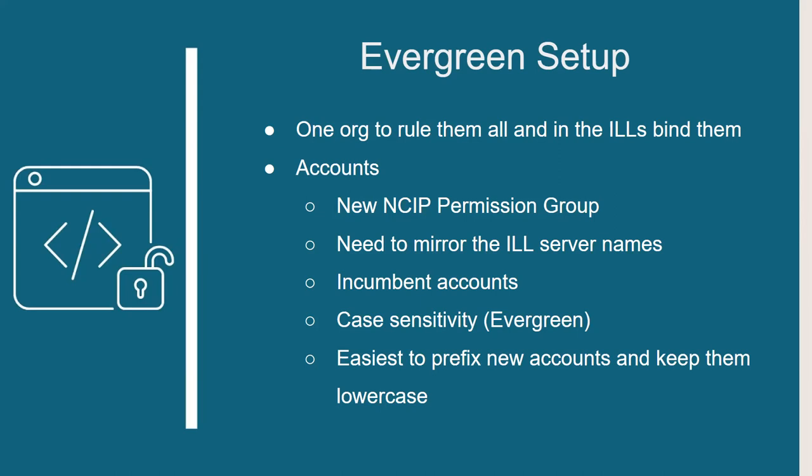And we discovered that the best way to do it was to set up a new org unit that would handle these transactions. In our case, a system level and a branch, and then all of these NCIP users, which are proxies for organizations, would be assigned as patrons to that new NCIP org unit.